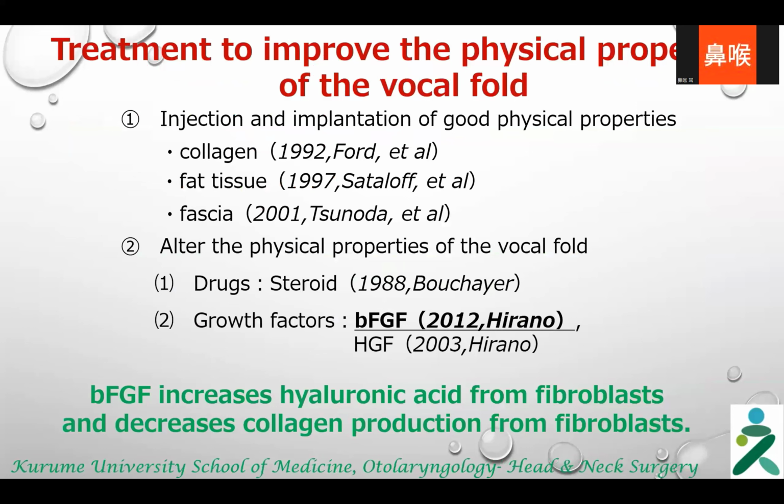Treatment to improve the physical properties of the vocal cord included the following steps. The first is injection and implantation of material with good physical properties such as collagen, fat tissue, and fascia. The next is altering the physical properties of the vocal cord using steroids and growth factors like basic FGF and HGF. Basic FGF increases hyaluronic acid from fibroblasts and decreases collagen production from fibroblasts.